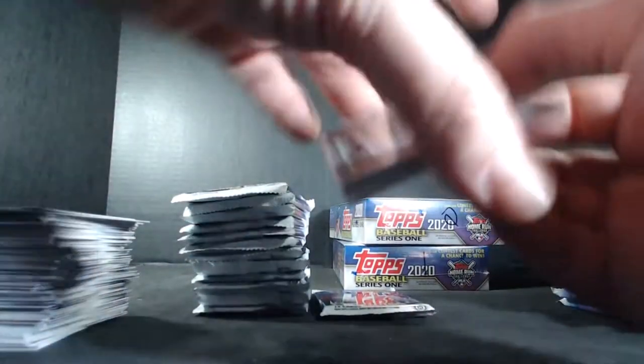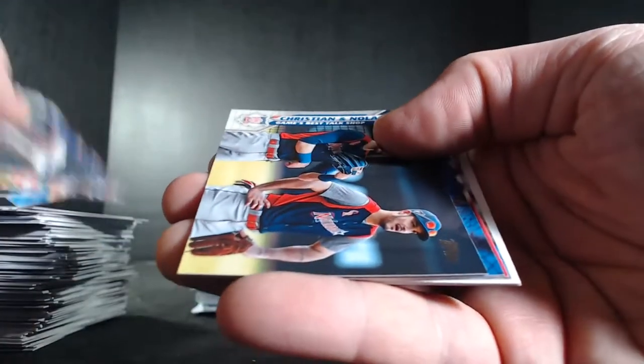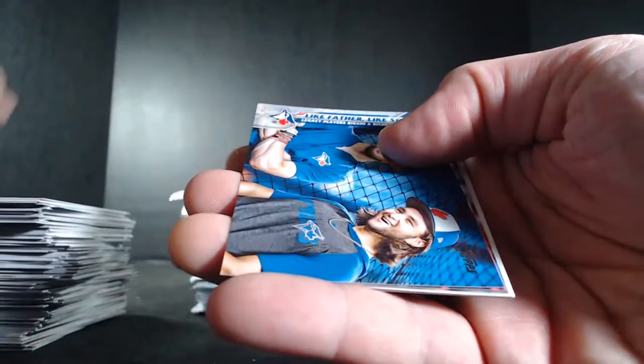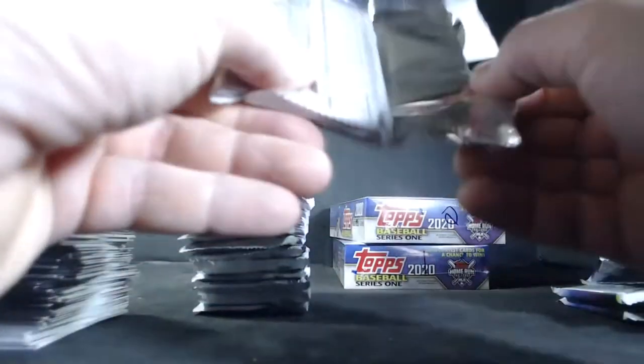Moustakas and Stassi. Ahmed Rosario, Cashner, DeGrom, Givens, Castro, Yamamoto, rookie, McCullis. All right, another one of those. Like Father, Like Son, followed by Kevin Biggio. Grandel. We got a Max Kepler, 85 for the Twins. Morahan and Palka. All right, boat.